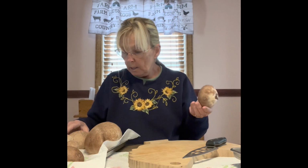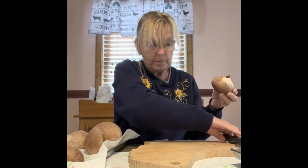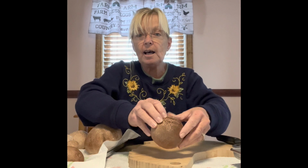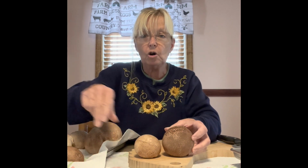But we're going to do one at a time. And as you can tell, they're in different sizes. This is like a medium ball. That's like a golf ball.